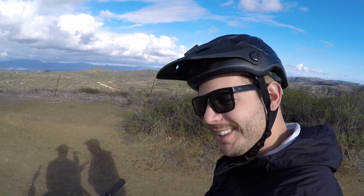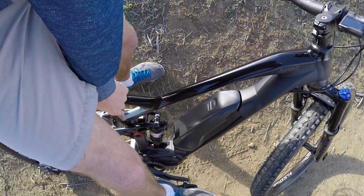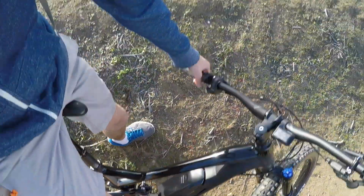I appreciate the time. As always, I've measured the standover height and stuff. You can see the top tube is angled down and reinforced for stiffness, but it makes it more approachable. I've measured the length, the width, all those stats, and included all the details I could back at ElectricBikeReview.com.